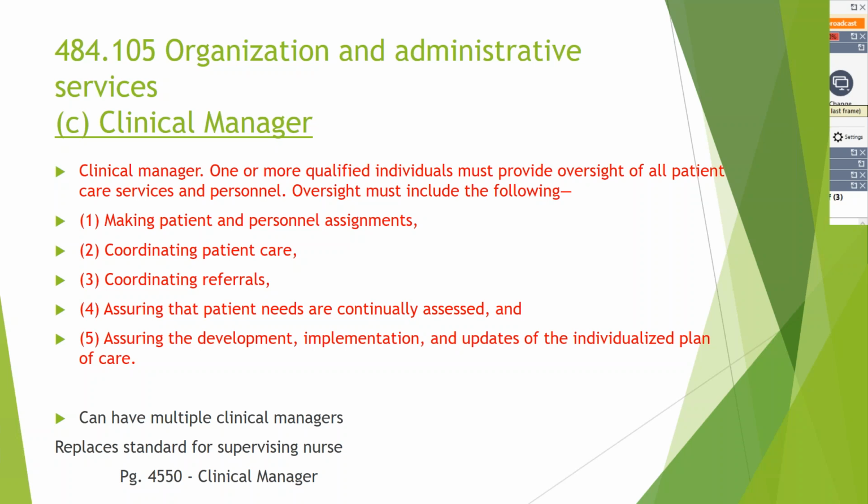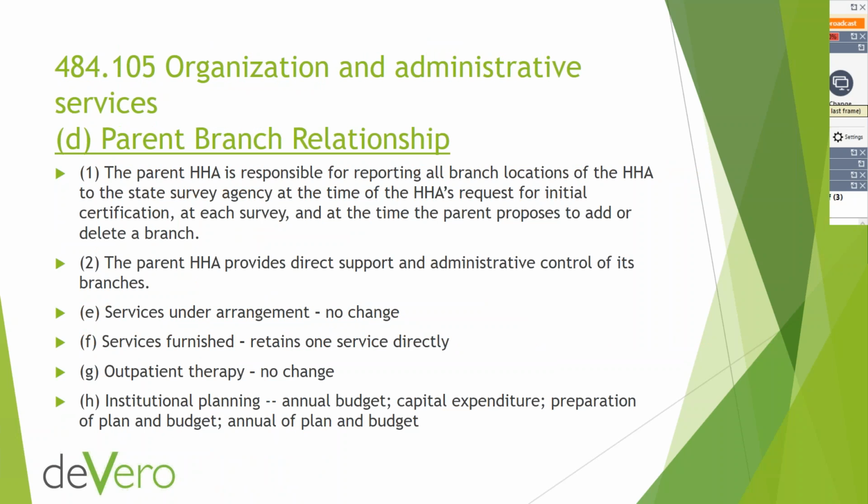So the bullet point takeaway is that you can have multiple clinical managers. They can be any of your qualified staff. Read that as your OASIS assessing staff. A PT, an OT, a speech therapist, or an RN can be a clinical manager in that process. Read that at page 4550 to be able to read more about those and be able to better protect yourself.